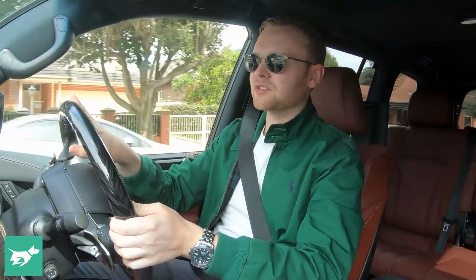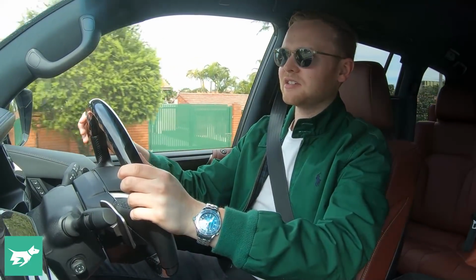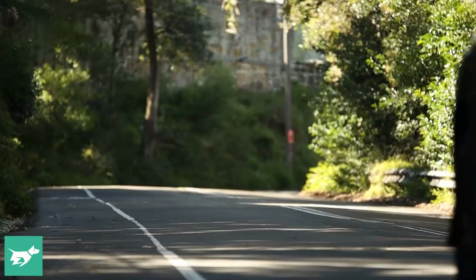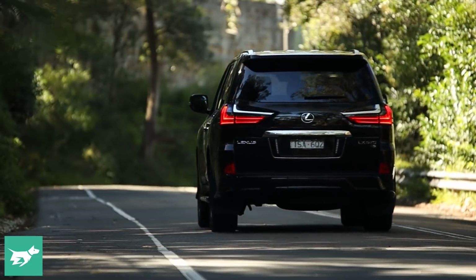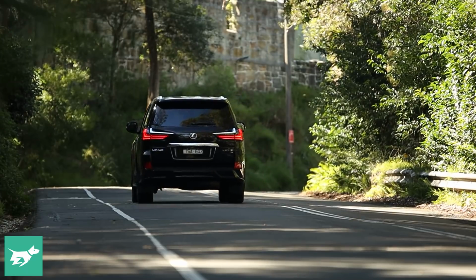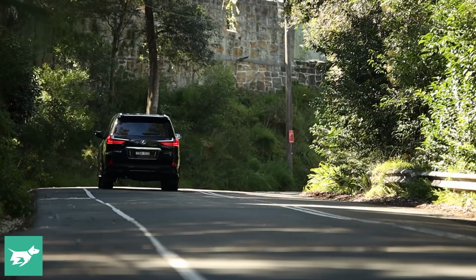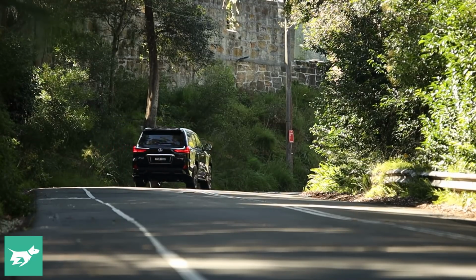The ride is awesome. We're on air suspension in the LX, so it's a better setup for comfort than what you get in a 200 series Land Cruiser. And your eyes see a bump, you feel a very slight shudder through the frame. It's not totally insulated from bumps, but it's pretty good. It rides better than just about anything else on the road, and it totally reflects that super relaxing character.